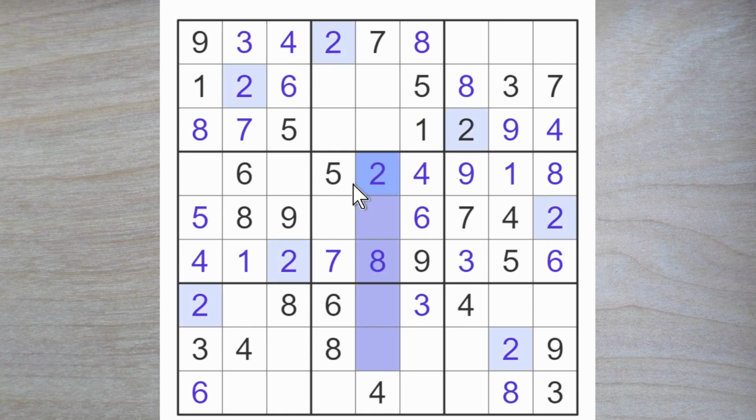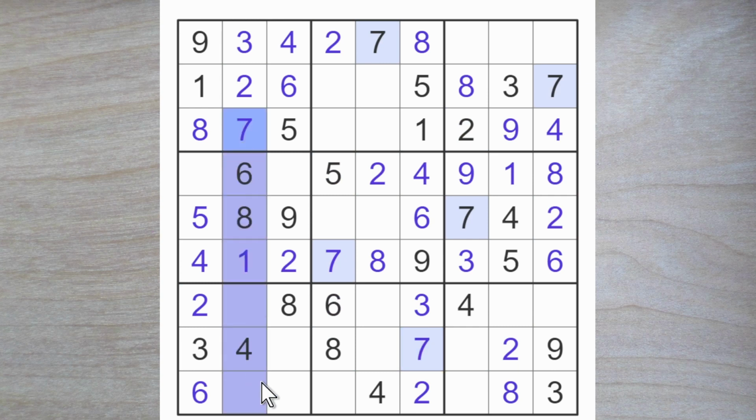This is 2 blocks down, so does this. This 2 blocks over. 2 goes here, therefore this is a 7. This 7 blocks down, this blocks over, 7 goes here. And now we have a 7 here as well. Therefore, this square here can only be a 6. Now we're looking for a 1 and a 5 in these squares. Also a 1 and a 5 here.